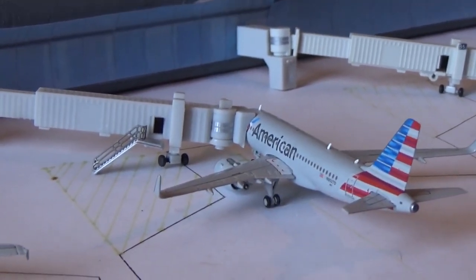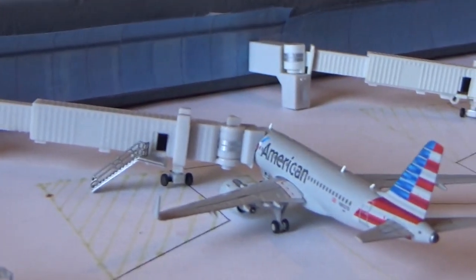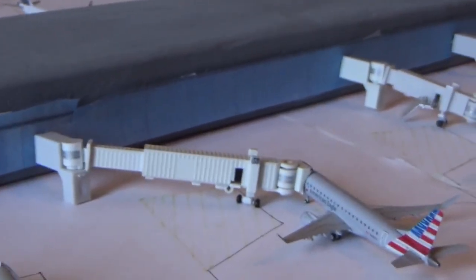Let's see here. We'll go with the 9:58 arrival here for the A319. Sorry about my pitiful camera work. AA2420, and probably heading back as 2-1.